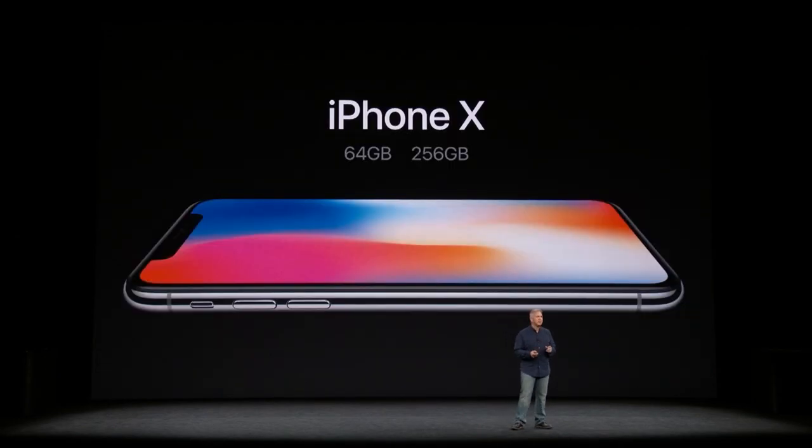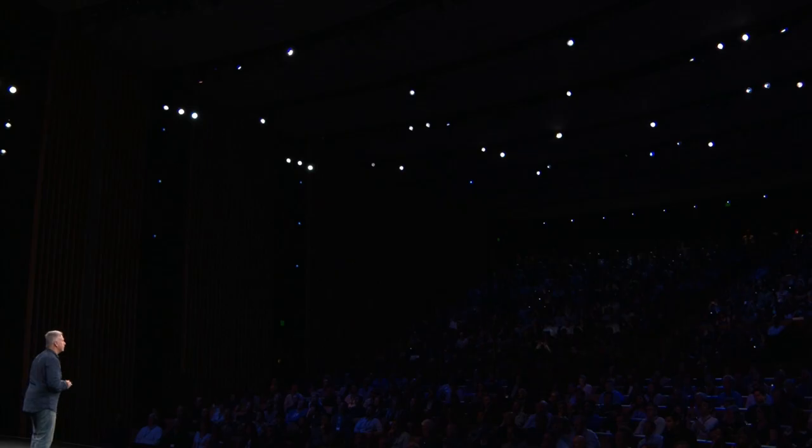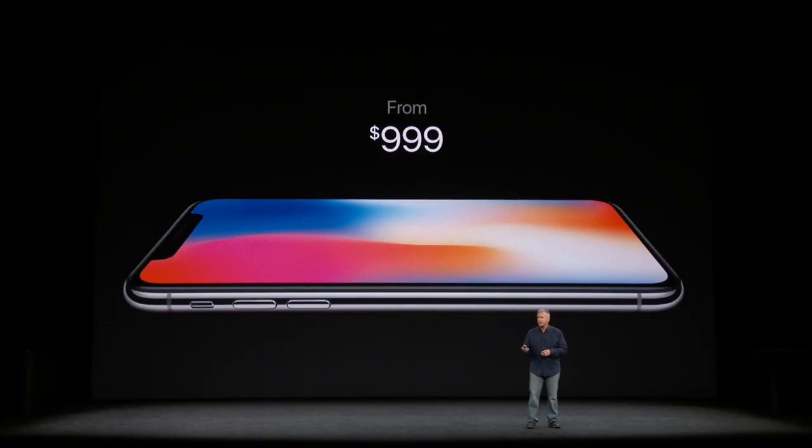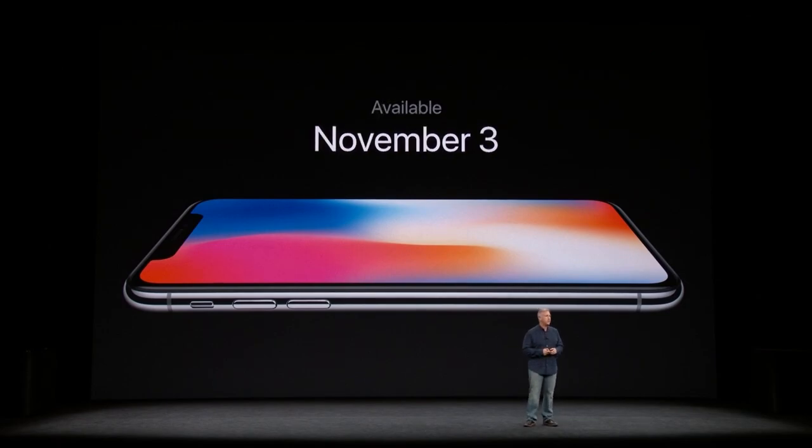iPhone X also comes in two configurations, 64 gigs and 256 gigabytes. It'll be priced from $999. You can order it starting on October 27th, and it'll begin to ship on November 3rd. So this is the future of the smartphone shipping this year.